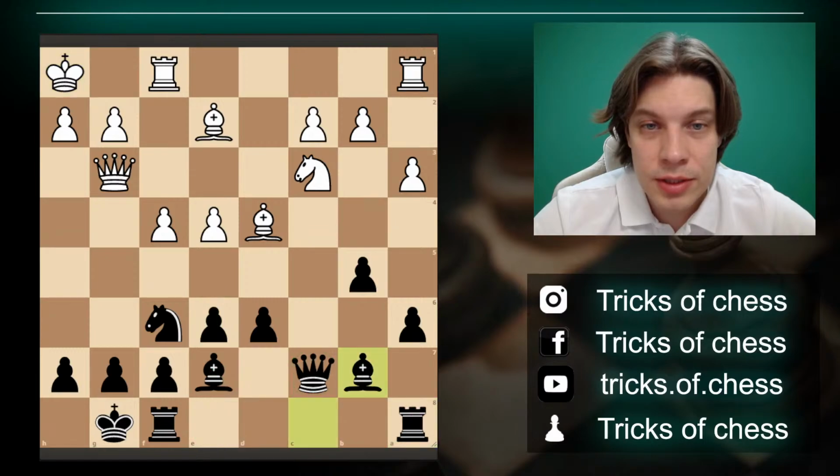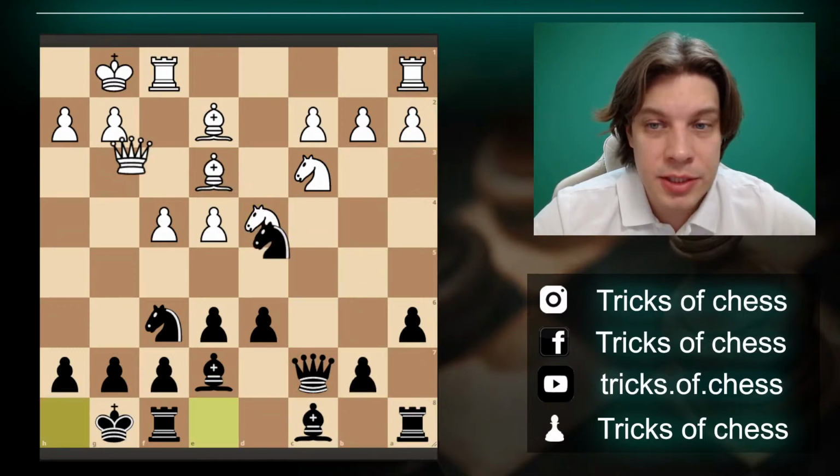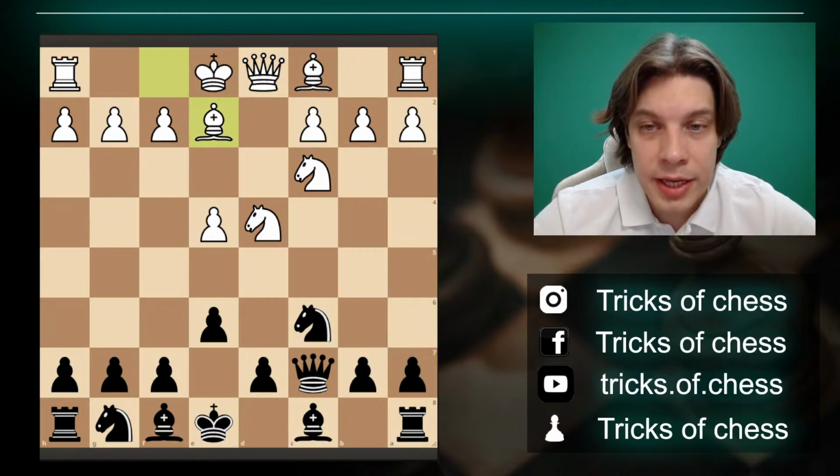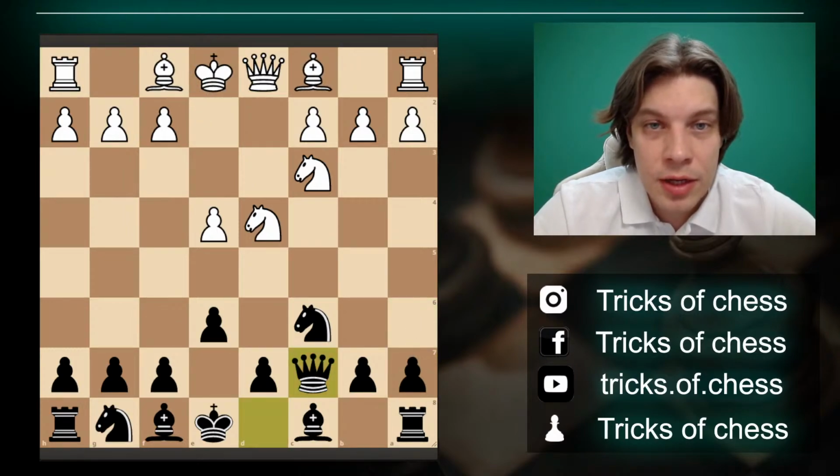Okay, so this is one of the main lines and the position is quite playable there. Let's go back and analyze several lines where white castles queenside. So bishop a3, a6, and in this position they can play queen f3, they can play queen d2.